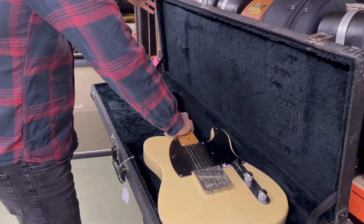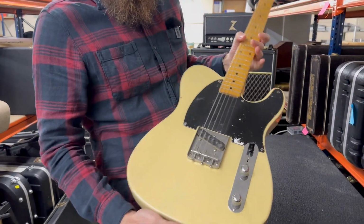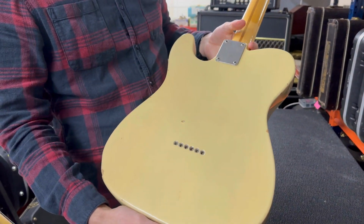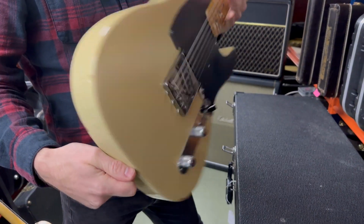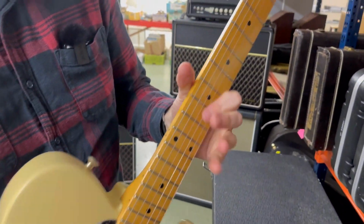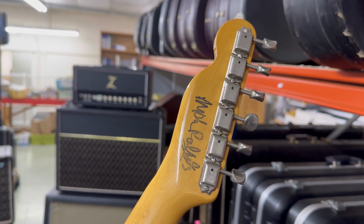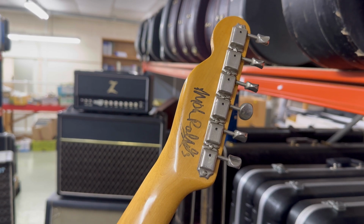So another artist-owned guitar. It's actually a birth year guitar for me. So this was made in 1986. It's a Japanese Fender Esquire. So this was formerly owned by Mick Ralphs of Bad Company fame, and obviously Mott the Hoople as well.